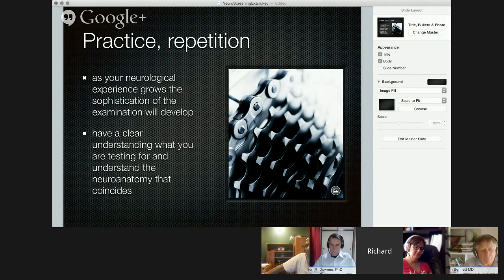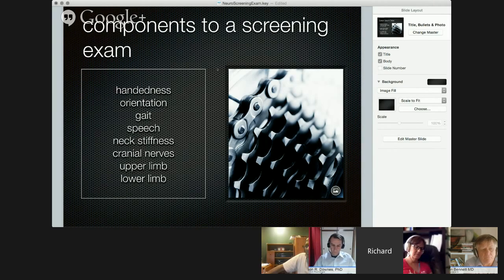All right, so here's your screening exam. Okay, this is really simple. And you're going to have the slides. So think of handedness, whether they're right or left-handed. Traditionally, when you present a patient to an attending, what you want to hear is age and handedness. So 35-year-old right-hand dominant male. Now, just start with the handedness, then go to orientation.